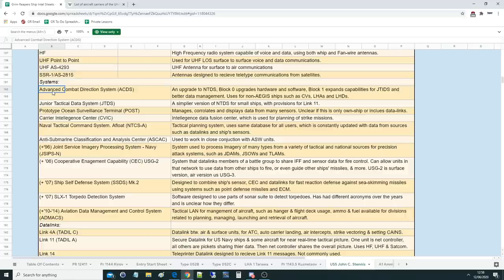Yep. Okay. Junior Tactical Data Systems, JTDS, a simpler version of NTDS for small ships with provisions for Link 11 data link. Any idea what JTIDS would be used for? That's used for data link, probably just to connect the Link 11 to the systems. Prototype Ocean Surveillance Terminal Post manages, correlates, and displays data from many sensors. Unclear if this is only own ship or includes data link sensors.